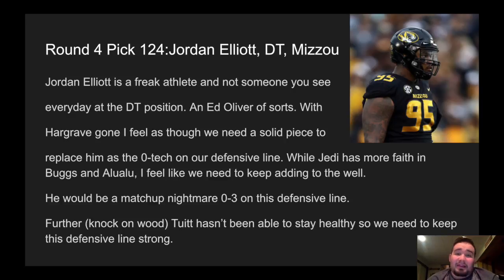And I like the pick. I went more against the grain with my draft. So that concludes his 4th round pick.